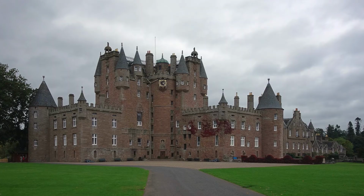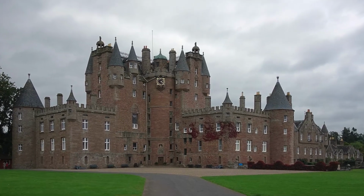So this next castle we are going to talk about is Glamis Castle, which, we talked about Janet Douglas's unfortunate capture from here, but also it has a little bit more of present day ties to the current royal family. Glamis Castle is situated beside the village of Glamis in Angus, Scotland. It is the home of the Earl and Countess of Strathmore and Kinghorn and is open to the public when we're not in a pandemic.